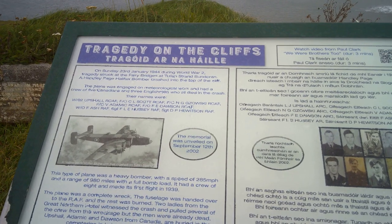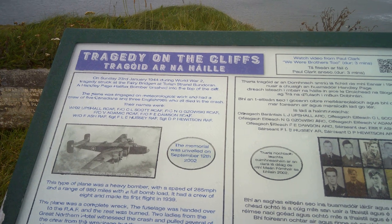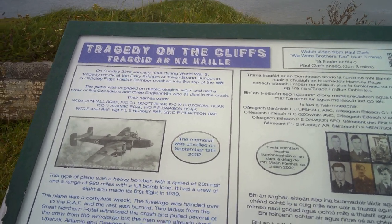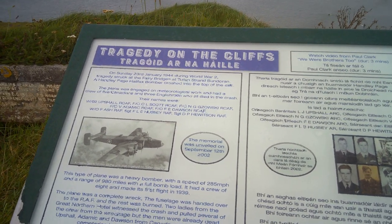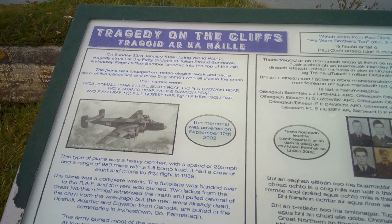Tragedy on the cliffs. On Sunday, 23rd of January 1944, during World War II, tragedy struck at the Fairy Bridges at Tullan Strand, Bundoran. A Handley Page Halifax bomber crashed into the top of the cliff. So there you have it.